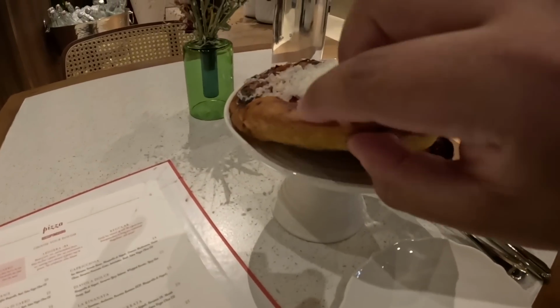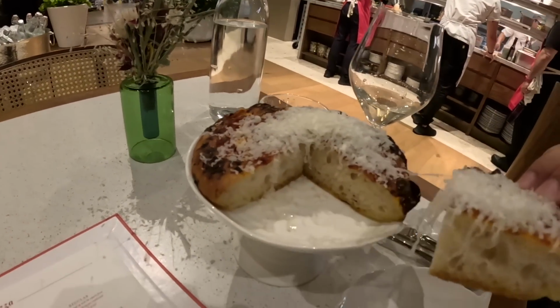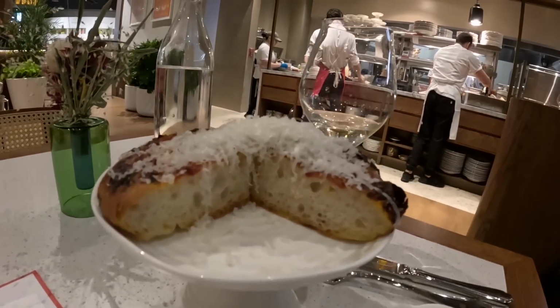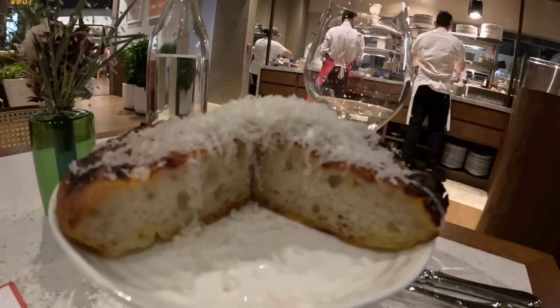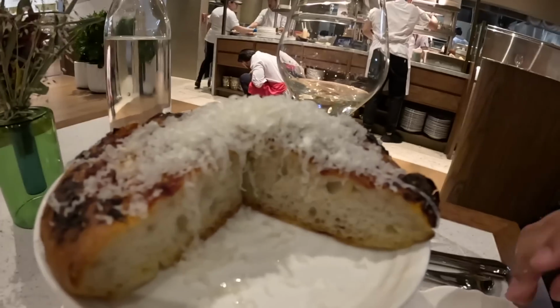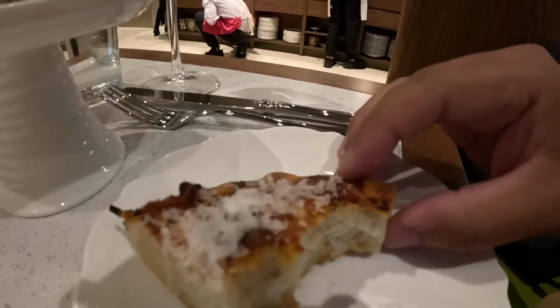All right, let's try this out. Oh my God, it is so thick. Look at all that bread. There's so much cheese on this. It is so good. Look at that. There is so much bread on there, but it's so good. The cheese definitely stands out. I didn't think it would with that much bread, but... And then there's a light sauce you guys can see there.